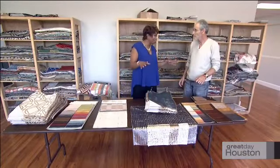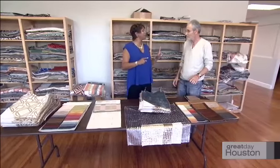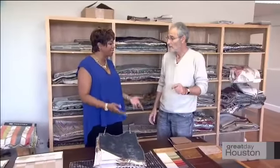Okay, but none of this matters, no matter how much you spend on material or not, no matter what your style is or not, none of it matters unless it's on a frame that is sturdy and that will last you a long time. Tell us about how you build this sofa from the inside out.